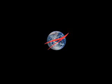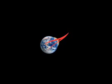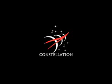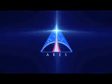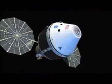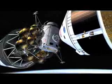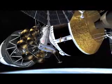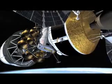This is the third in a series of quarterly reports that feature progress being made by NASA's Exploration Launch Projects Office, which was chartered by the Constellation Program to develop safe, reliable, and affordable transportation systems for America's continued leadership in space. The Ares 1 crew launch vehicle will transport the Orion crew exploration vehicle to low Earth orbit for trips to the International Space Station, or to rendezvous with the Ares 5 cargo launch vehicle's Earth departure stage, which will transport the Lunar Surface Access Module and Orion to lunar orbit.